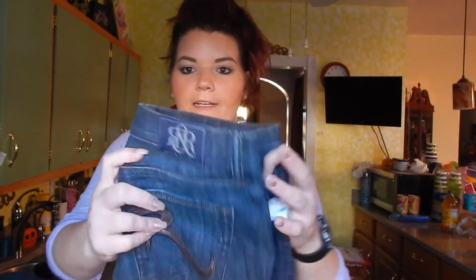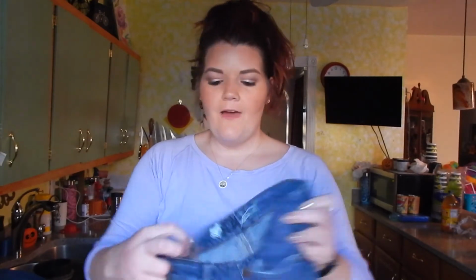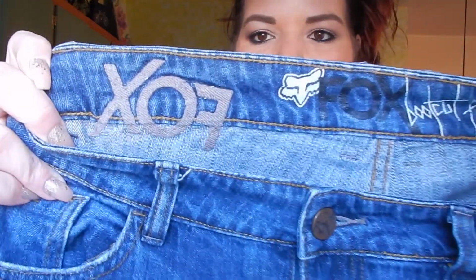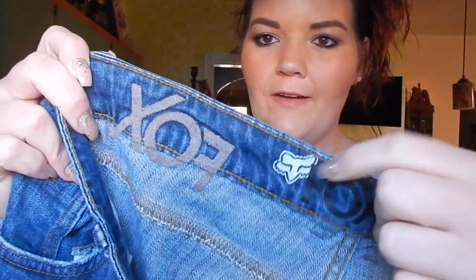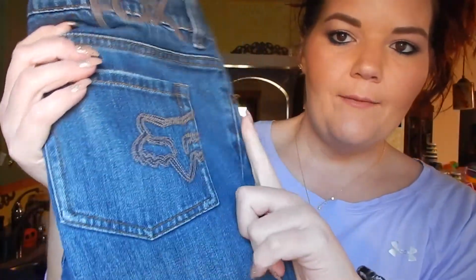Here are some Rock & Republic, which is funny, when we picked these up on Saturday, we were like, I don't know if Rock Republic sells, but today we sent out a pair of Rock & Republic, so that was pretty exciting. Next pair of these Fox jeans, and they're women's size 28, and they have the little Fox guy there, and then it says it here as well, and then they have him there.